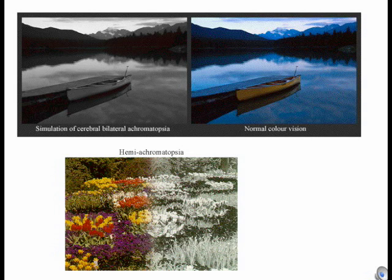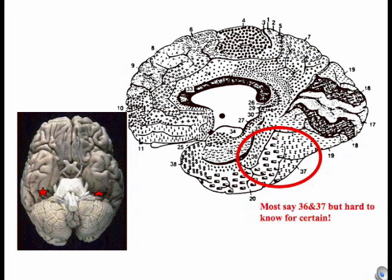And I wanted to show you what happens when you don't have color. If you compare the top two, it's like night and day. Then down at the bottom you can see someone with hemi-achromatopsia, where half the field on the right is black and white and not very interesting, while the left side is beautiful. So again, here are the fusiform gyri. For any exam, fusiform gyri are damaged in achromatopsia, and areas very close to it or overlapping would be damaged in prosopagnosia.